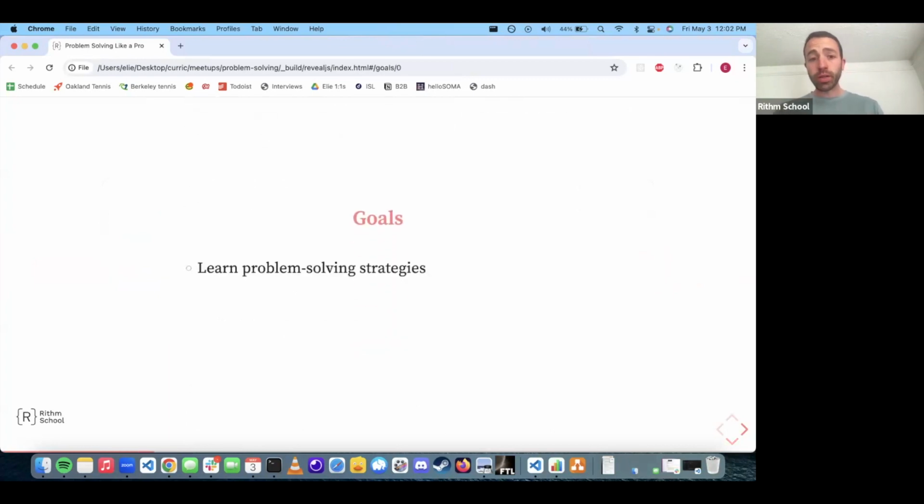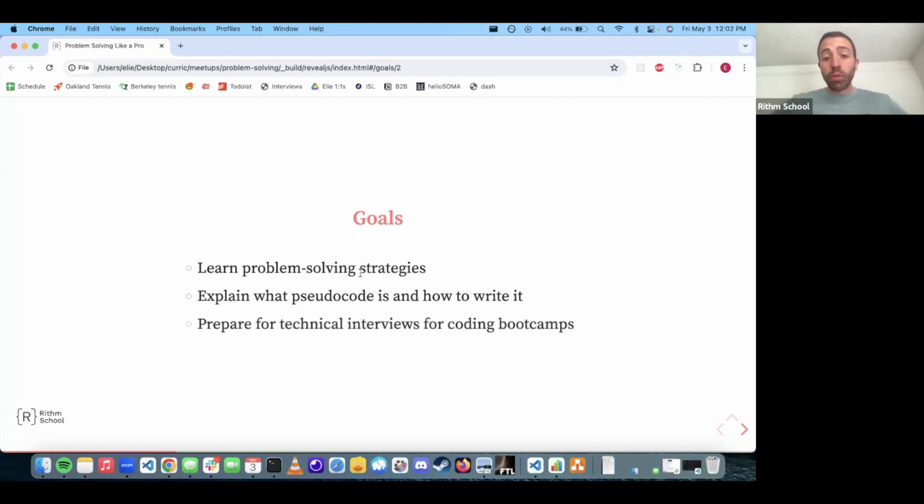What are we going to try to do? We're going to learn some problem-solving strategies. We're going to talk about what pseudocode is and how to write it. And for those of you that have heard me talk about this, you're going to hear it again. Sometimes a little bit of spaced repetition is a really nice way to remember things. So you'll hear it again, and hopefully it'll just be drilled into your minds. And then we'll prepare for technical interviews for coding bootcamps. I'm assuming that you are here because you are looking to do some kind of interview, some kind of problem-solving challenge, or you are just leveling up your programming skills for the purpose of pursuing this in some kind of professional capacity.